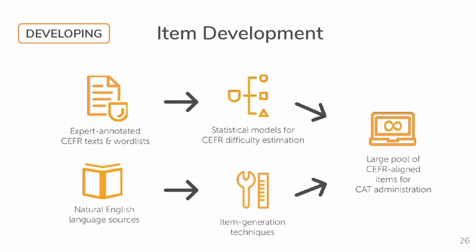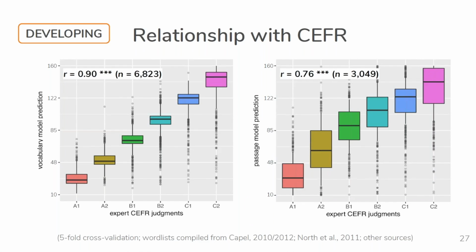And then what that allowed us to do was grab a bunch of natural English language sources, such as other vocabulary words and other texts that hadn't been assigned levels, and then run them through the algorithm and place them on our CEFR aligned scale, which creates a large item pool for the computer adaptive administration. An important aspect of a computer adaptive test is having a large item pool for security reasons and exposure reasons.